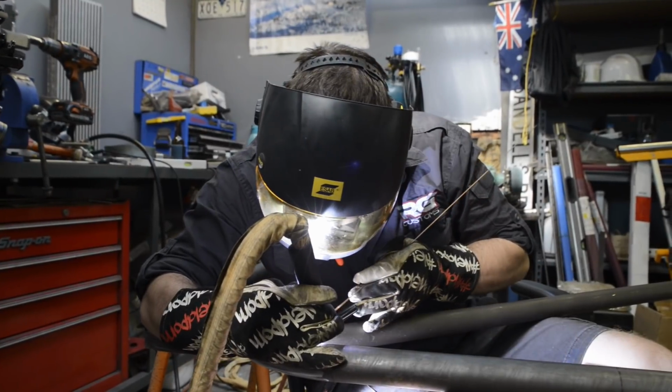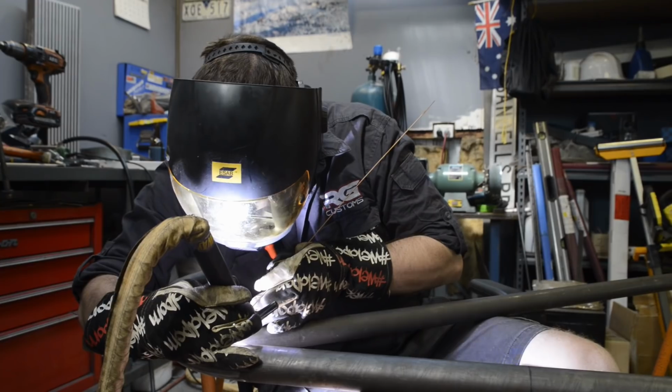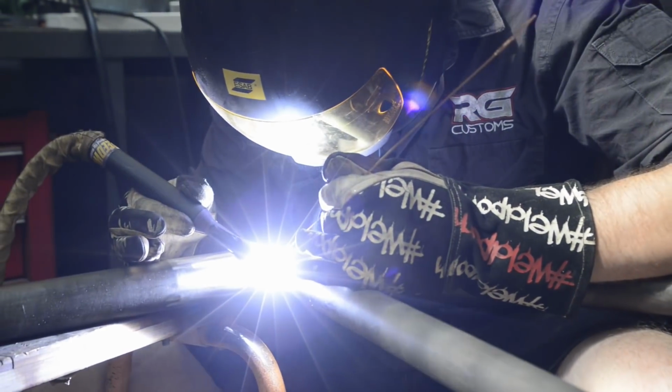I always wanted to work for myself because I'm not very good at being told what to do. I always sort of had it in the back of my mind, even when I was at GRM, that I think I want to do this for myself. So I created RG Customs. At the moment, I work out of my shed at home, build roll cages mostly.